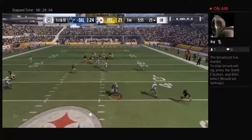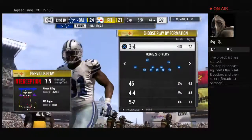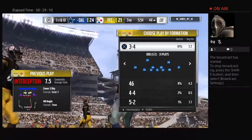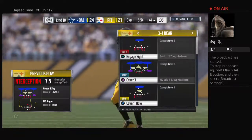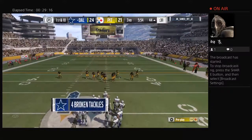Looking for Green, and it's intercepted. Picked off by Byron Jones. And they'll take over inside the 45 at the 44-yard line. The Cowboys offense now, they head out for their first possession of the second half.